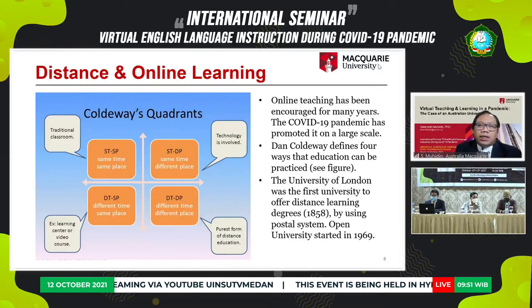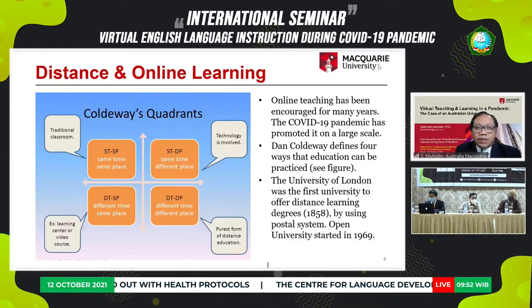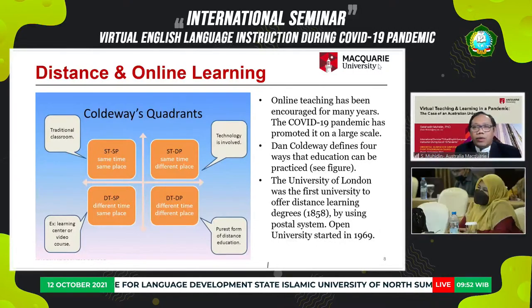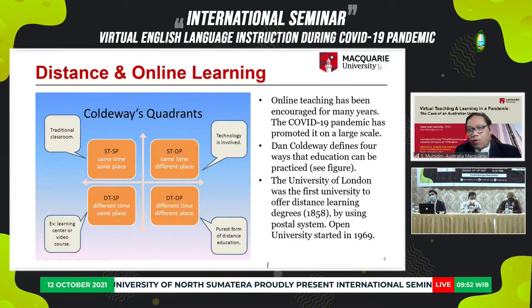Now it's about distance learning, whether this is something new or has already been around for a while. If we remember, as academics, Dan Coldaway's quadrant, in the beginning of the early 2000s he specifically mentioned four frameworks you can use for teaching and learning. One is the traditional classroom, where students and teacher are at the same time and the same place. Others involve technology and distance, which we can call distance, or using technology, online learning. So the point I want to make is that distance learning has been around for a while.